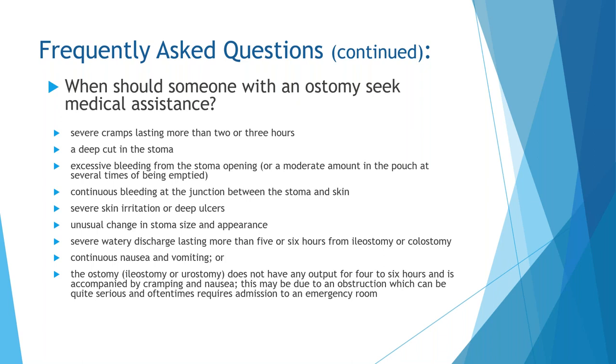So severe cramping lasting more than 2 or 3 hours. And when I speak about severe, I mean the type of severity that makes you say, I need to go to the emergency room. We all have the potential for that problem based on lots of medical things, and it's no different with an individual with an ostomy. We put on here a deep cut in the stoma. Now, in all my years as a wound ostomy continence nurse, I've never really seen a deep cut in the stoma.